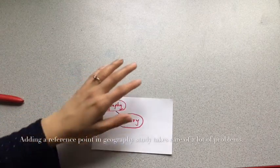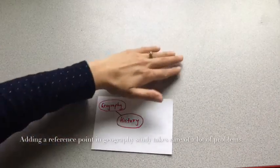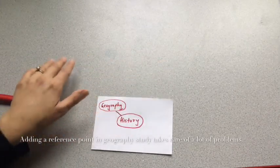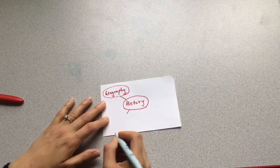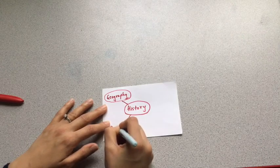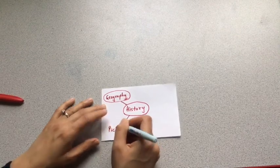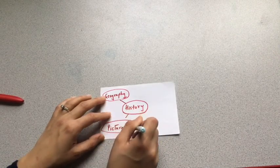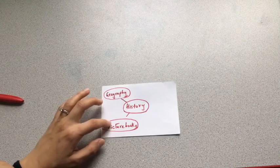Like this with respect to where we live, this is where this place is, or that is where that place is. It really helps. So apart from the geography, I do the picture books. Really picture books or whatever additional books that I can supplement a topic with, I do that.